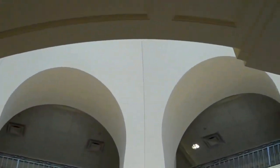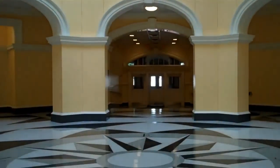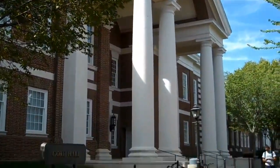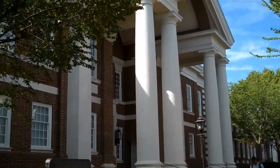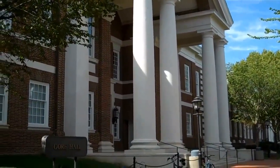We're now inside Gore Hall. Here's a look inside one of the classrooms. Although Gore Hall has the character of a 150-year-old building, it's only 10 years old. It's a multi-discipline classroom building.